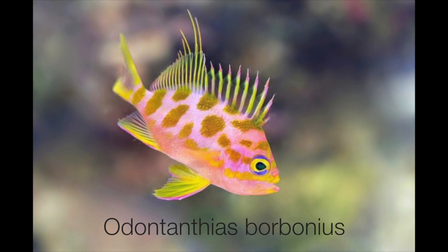Well, the most common one everybody has seen, that shows up with most regularity, is Odontanthias bobonius, the blotchy anthias. It's wide ranging actually. It's found in Indonesia and Japan. And then there are four other species of Odontanthias that I find really, really rare, and they do show up from time to time.